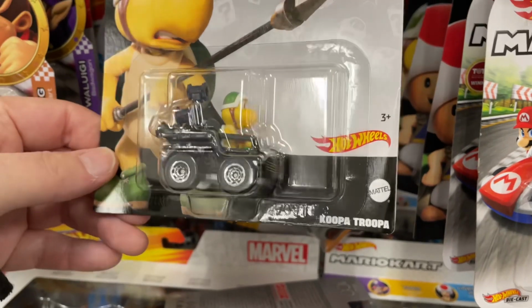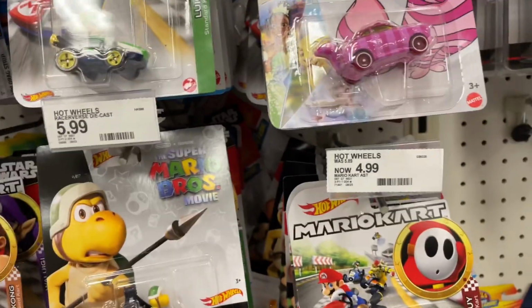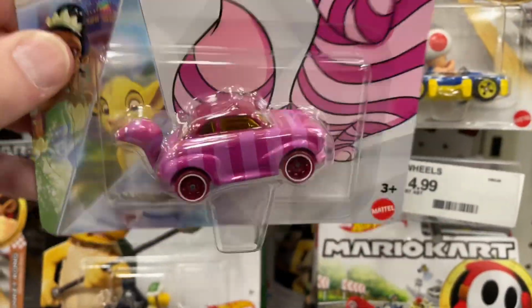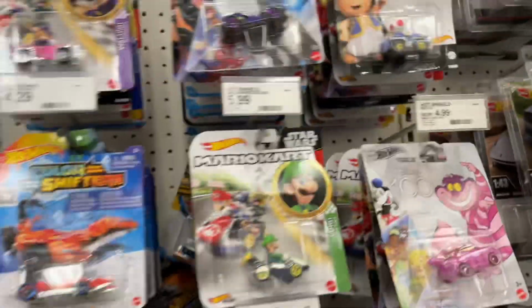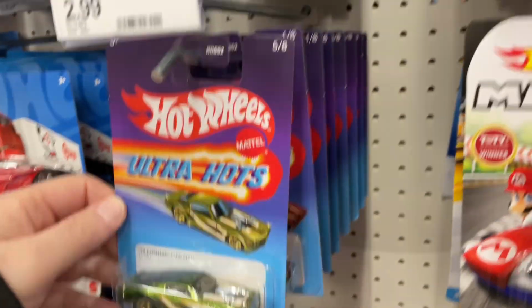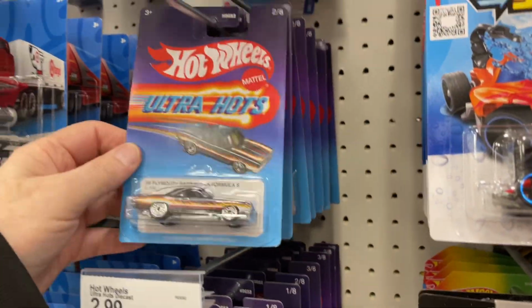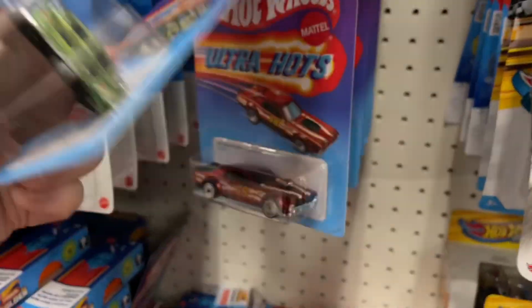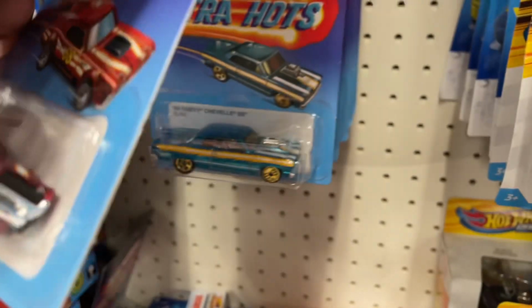Got a lot of these here, man. Look at that. Koopa Troopa's here. Disney 100 cars. Okay, so they have a lot of Hot Wheels character cars. Looks like the Ultra Hots are pretty much not selling anymore because they sold all the good ones. And we only have the three or four models that everybody keeps leaving behind because we all have them already.